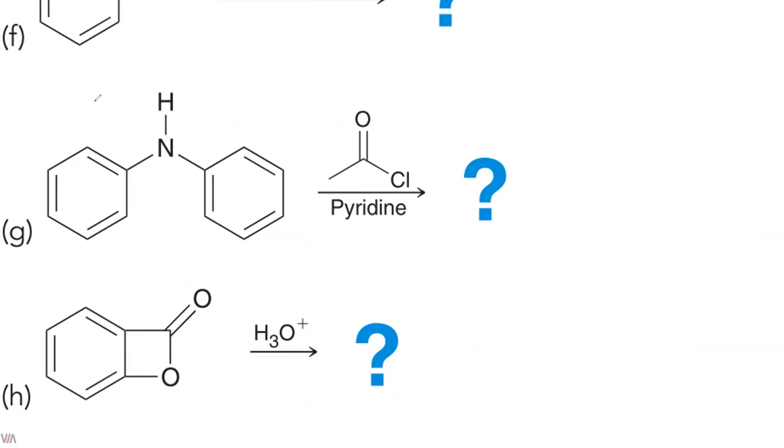So then what are we going to get for H? Salicylic acid. Our leaving group is attached to the same molecule, but it's still the leaving group. So we're going to chop off the oxygen here, which turns into an alcohol, and we're going to replace it with water acting as our nucleophile, attacking the carbonyl.